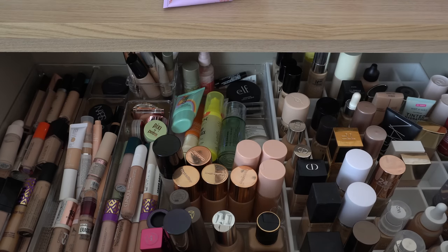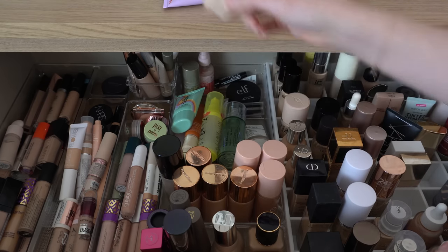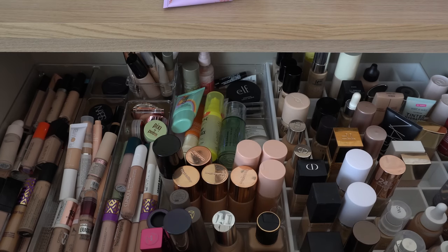And then I also have my Fenty Skin Tint in as well, because this is in my project pan. So I just left that out. And okay, I think that is good for foundation.